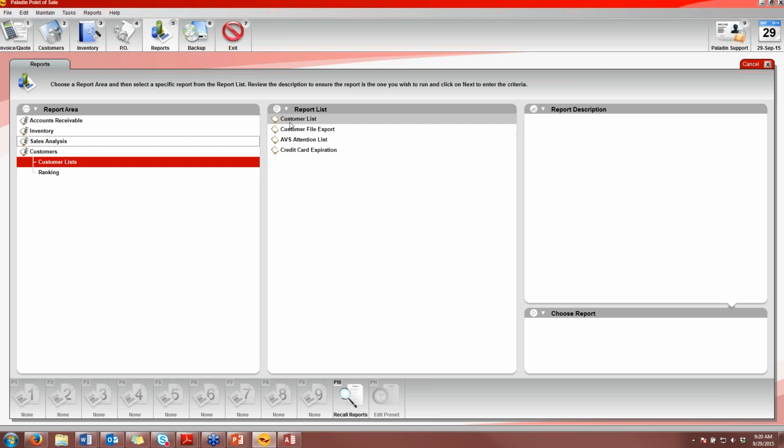We've also got a general customer list or a file export that will go into Excel that you can do a mass mailing for. Let's say your customers are more on the mailing side of things. They like postcards versus a Facebook thing. Or if they do have an email, you can do a mass email with them.